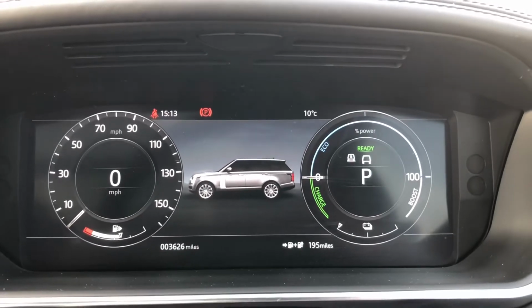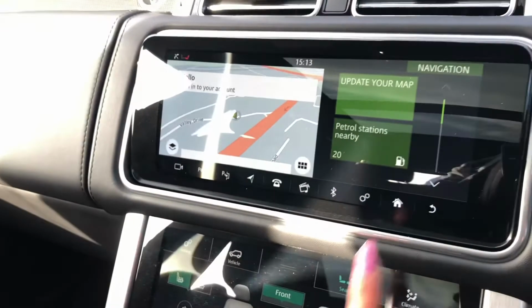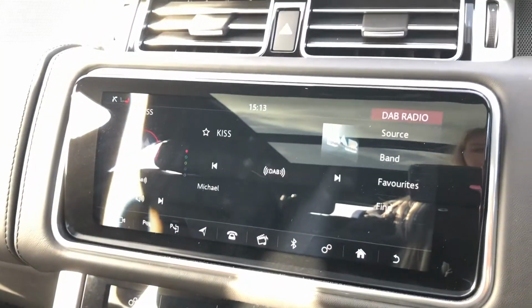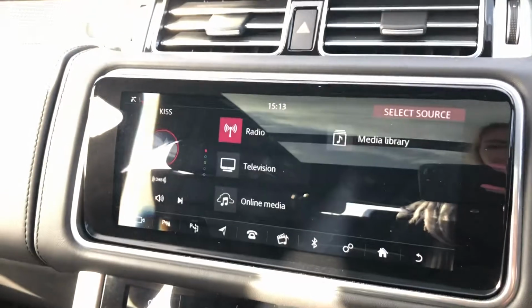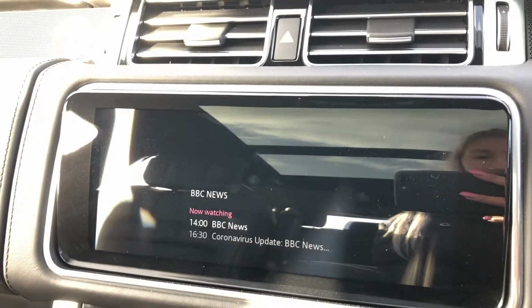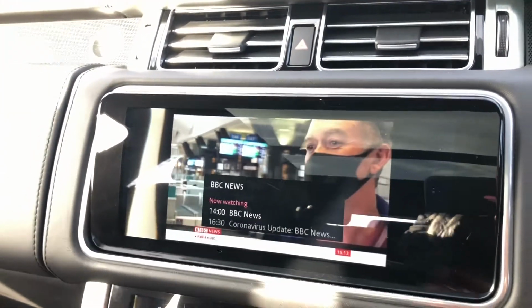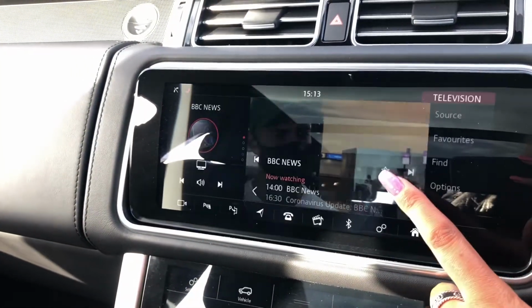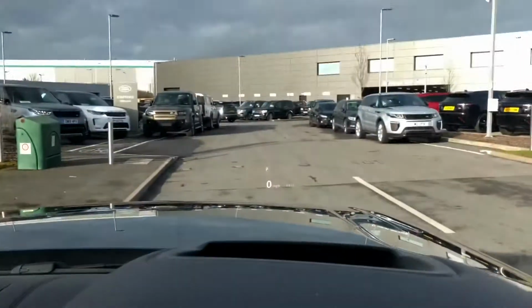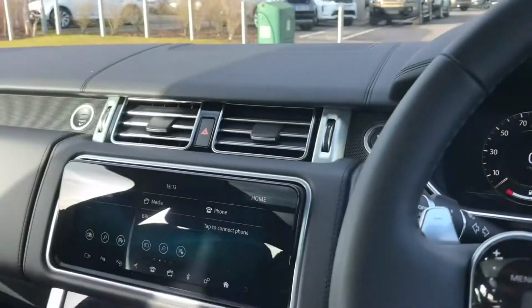This car's done 3,626 miles. And you also have a digital TV, which can be quite handy if you're ever waiting around in the car. You also have head-up display, which is great as it stops you getting distracted looking back down.